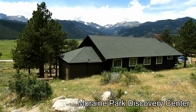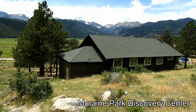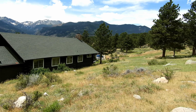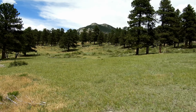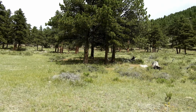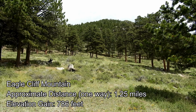And here it is about 2 in the afternoon. We're at the Moraine Visitor Center on the other side. It's snowing at the top of Trail Ridge Road, but the weather seems really nice here for the moment. We might get rained on doing this hike, we might not. I'm hoping we can pull it off, but we're going for that right there.